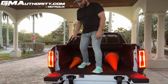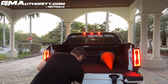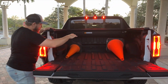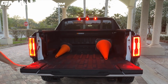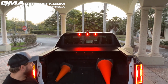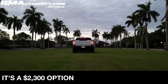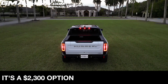So if I drop this down, okay, I close this down like so. I can drop this handle over here like so, and then the power tonneau cover comes right back. There it is. This is not an inexpensive option, but man, is it good. In my opinion, this is one of the best inventions for a pickup truck bed.